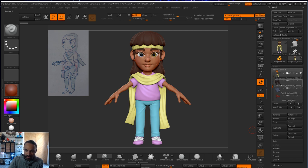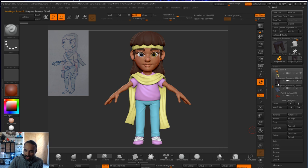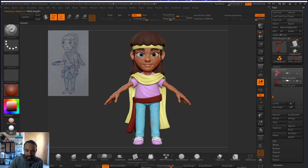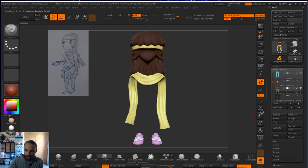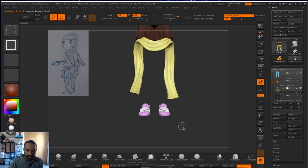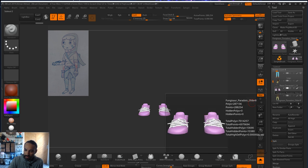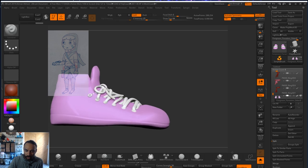All right, so we've got a few different parts in here that we don't need. But I'm just going to leave the subtools in there. I don't need to delete everything that I've built. I'm just going to pick and choose what I want on. Can solo mode to start seeing different things. I'm going to start with these shoes, literally starting from the bottom up.